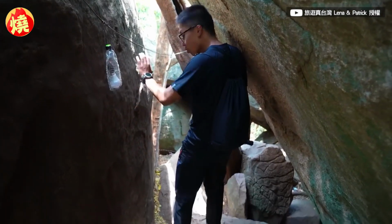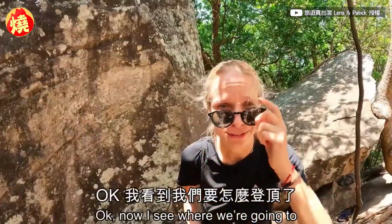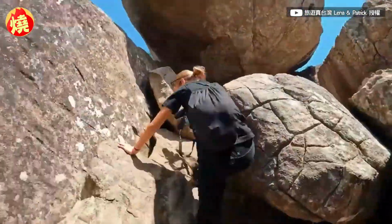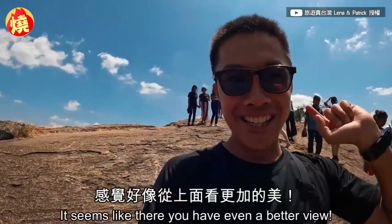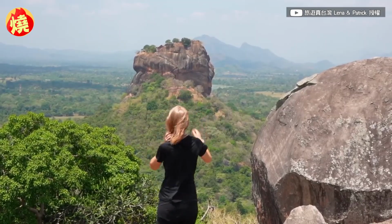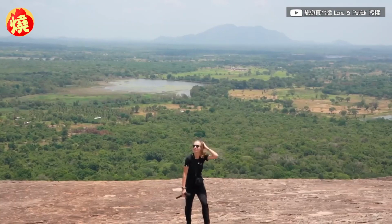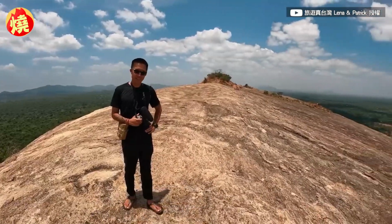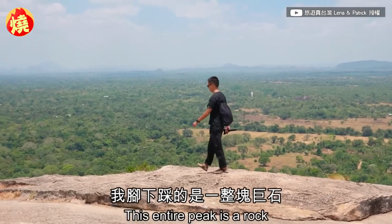A few more steps and we are there. Okay, now I see where we're going to. Look at this! You need to really, literally climb. I'm really looking at a rock right now, but I'm not gonna show you just yet because I wanna reach the very top. Since I'm there, you have an even better view out there. This entire piece, it's like rock.